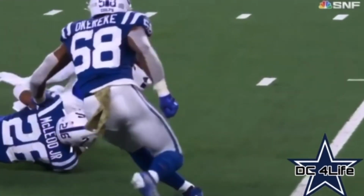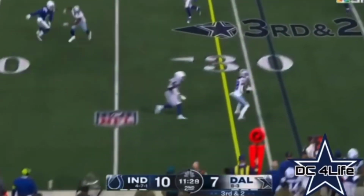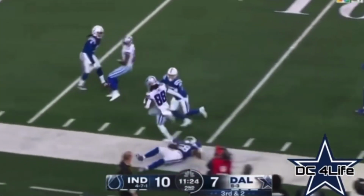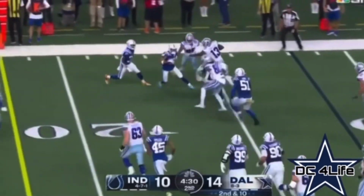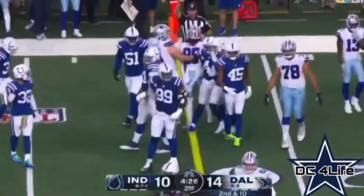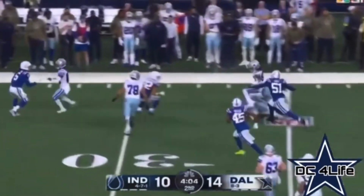How good is CeeDee Lamb? He is just taking over for Dallas, and it has been the key to their season. The 31, Dak gets it out quick. CeeDee Lamb breaks a tackle down the sideline. CeeDee still in bounds. The 12, CeeDee Lamb on the run. Sweep there, getting a first down at the 22. And you see all those black pellets flying, and there he goes again.